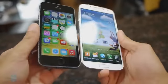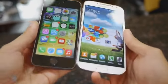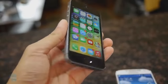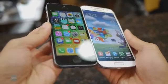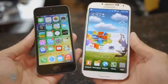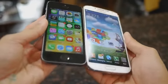The Galaxy S4 really stands out for its oversaturated color reproduction, very rich, so it has that showroom wow factor. Whereas the iPhone 5S has the more realistic color tones and also superior outdoor visibility, so it doesn't wash out like the Galaxy S4. They have their pleasing elements, but overall, we're going to give it slightly to the Galaxy S4 just because of the larger display, higher resolution, and of course that showroom wow factor with its saturated colors.